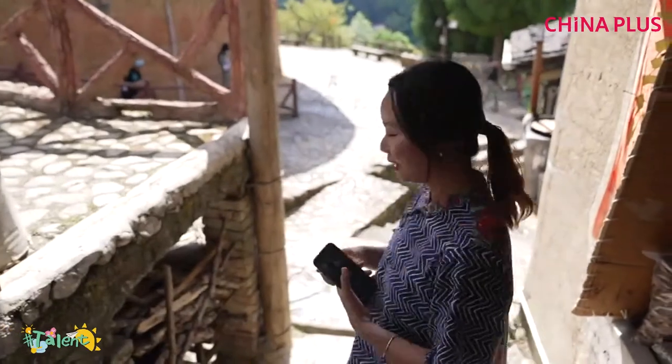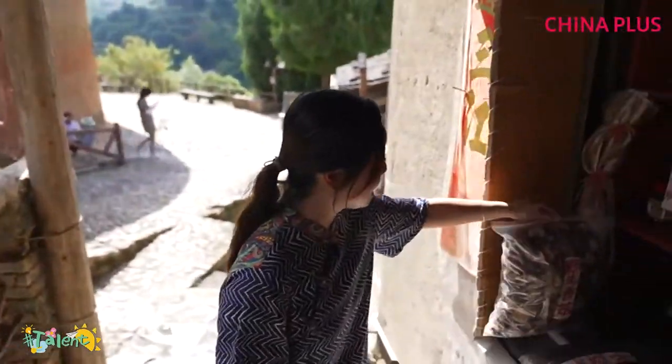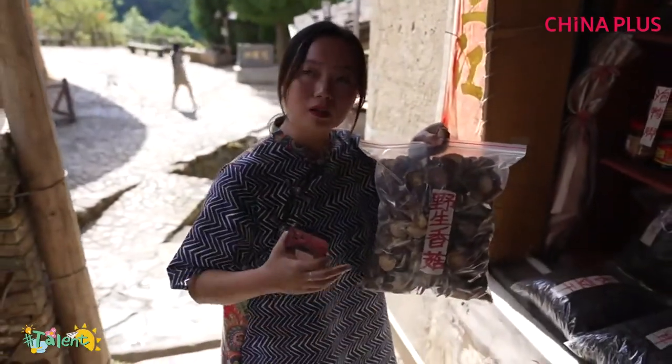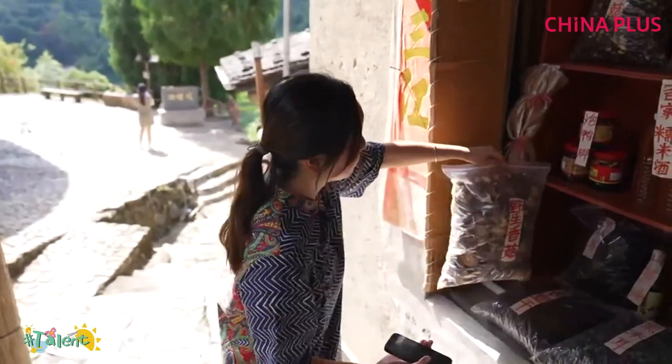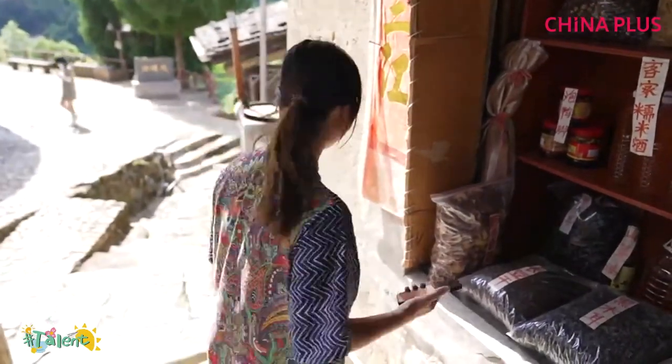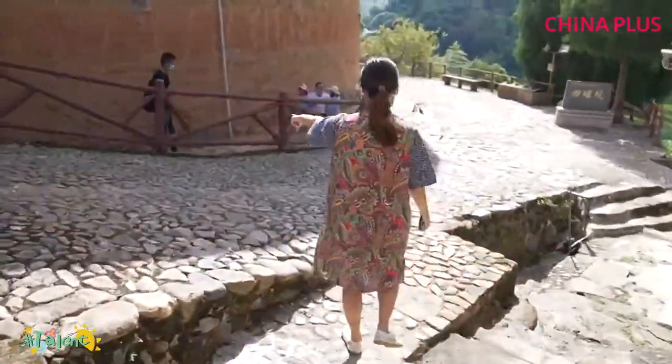So he said that these mushrooms are caught from the local mountains, and they dry them as something you can take home and make some delicious food yourself. Let's keep going. So we're going this way.